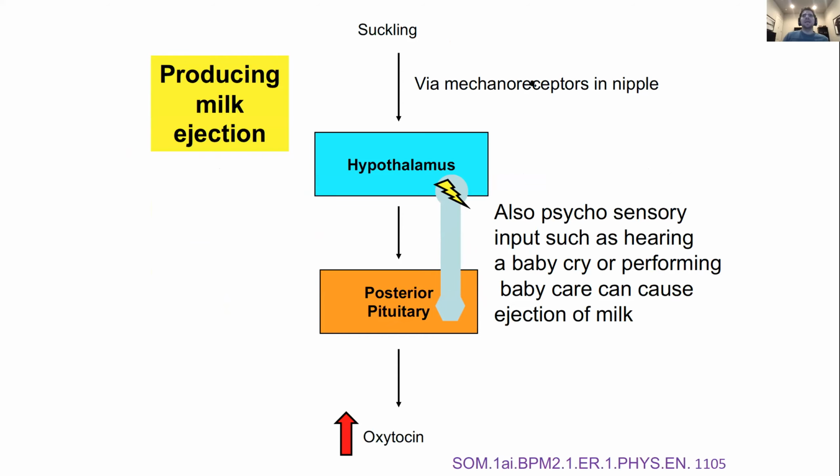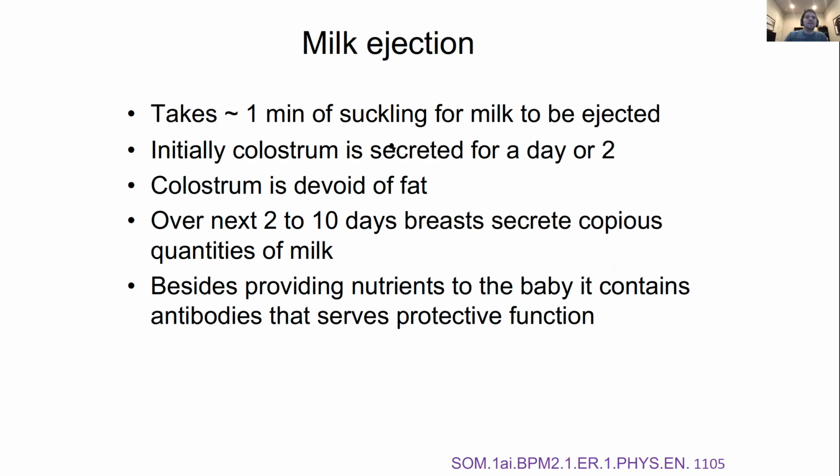And then lastly, again, same thing, the suckling, the mechanoreceptors of the hypothalamus will stimulate oxytocin release, and that will help with the milk ejection. Same thing here.